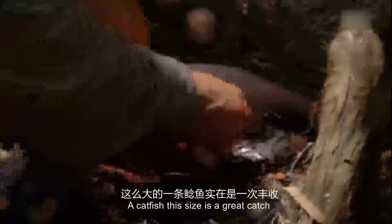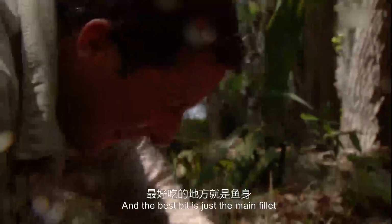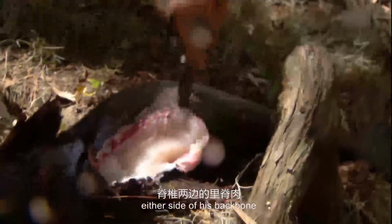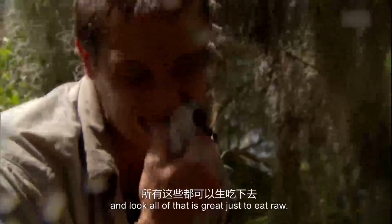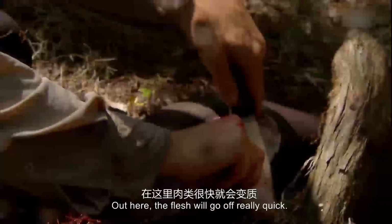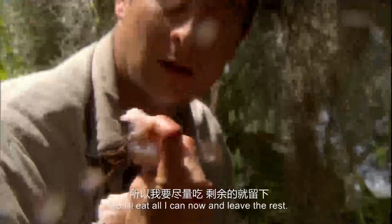A catfish this size is a great catch, and there's masses of meat on it. The best bit is just the main fillet either side of his backbone. And look, all of that is great just to eat raw. Out here, the flesh will go off really quick. It's not worth risking food poisoning, so I'm gonna eat all I can now and leave the rest.